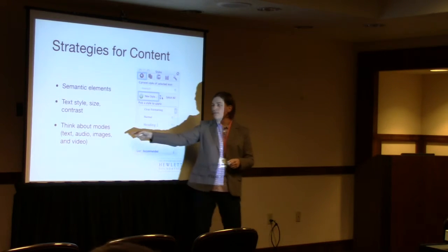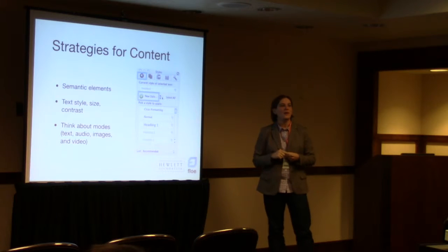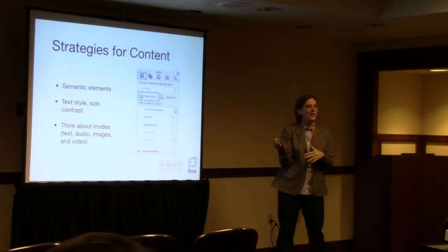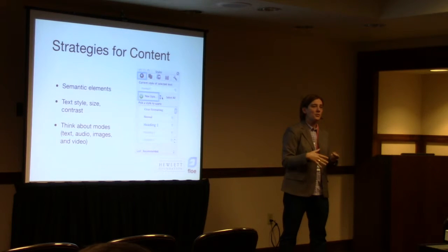Things like thinking in modes. And again, this is really a perspective shift. If you've got all text, you've got to think about whether there is a way that you can enhance this with something audio or something video. It's easier, I think, to think about video and then to think I've got to have a text transcript with it, or even something as simple as images, and then having an image description of that.